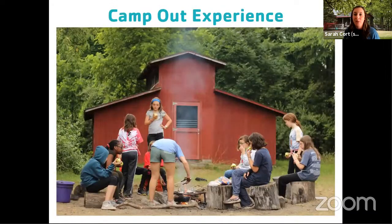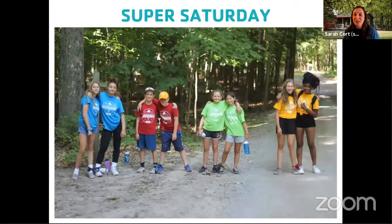More things that happen. Every cabin will have a camp out experience, whether that's an overnight or what we've called an undernight. On our 500 acres, we have a variety of sites that have fire pits. So cabins, instead of going to dinner at the dining hall or the cafe one night, will go to one of the overnight sites, cook some sizzle burgers with their counselors, and either spend the night there or come back at the end of the evening. They get to do some night hikes. It's a really fun, special opportunity for a cabin. It's often a highlight.